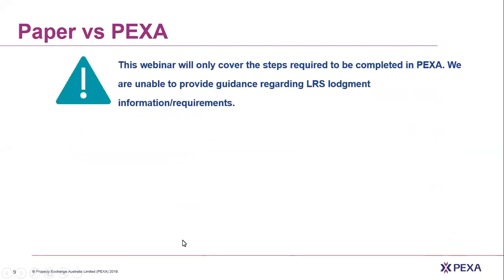Perfect. So just a note, the webinar will only cover the steps required to complete a lease in PEXA, and we cannot provide guidance regarding LRS lodgement information or requirements. So we are only able to talk to you about the steps required for PEXA.